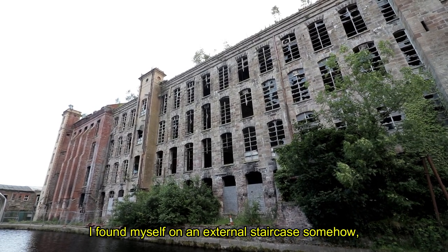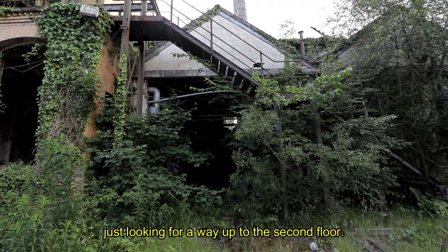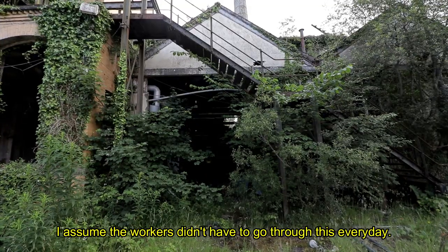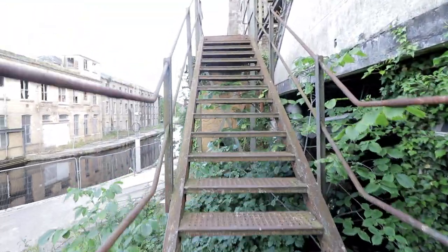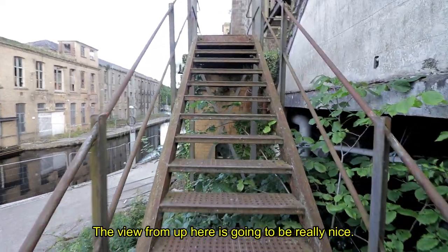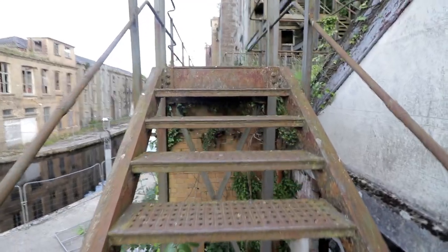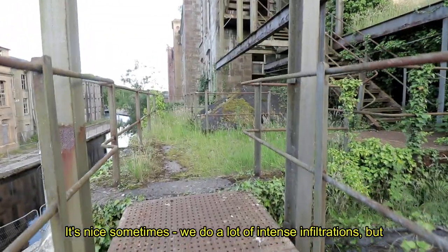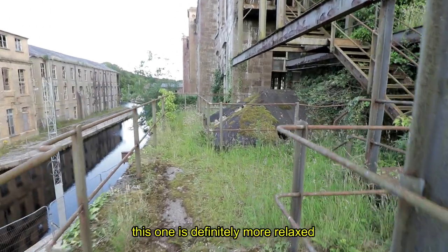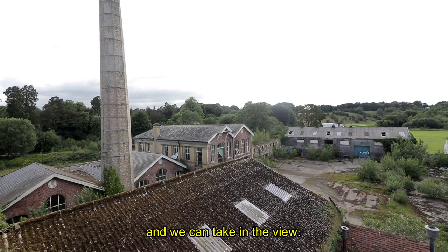Found myself on an external staircase somehow. Just looking for a way up to the second floor. I assume the workers didn't have to go through this every day. The view from up here is going to be really nice. It's nice sometimes, we do a lot of intense infiltrations, but this one is definitely more relaxed. We can just take in the view.